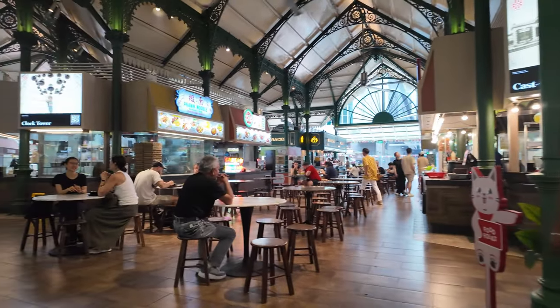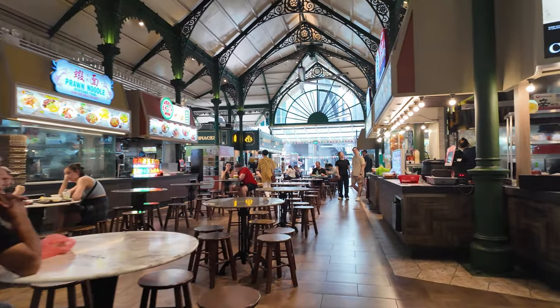Okay. Prawn noodle. Oh, there's so much choice. Let's see what we can find. This is not what it looked like in the pictures. They look smaller and this looks bigger. I've heard that before. Vegetarian butter chicken with a garlic naan.